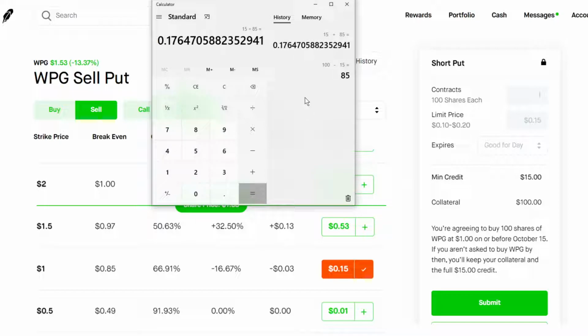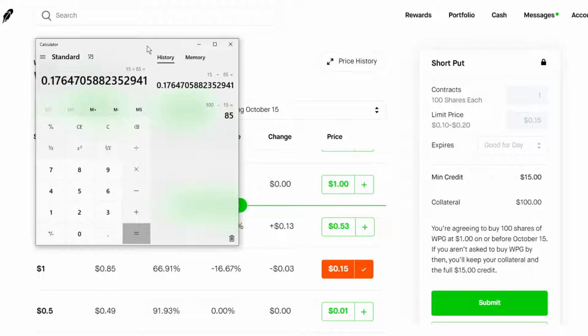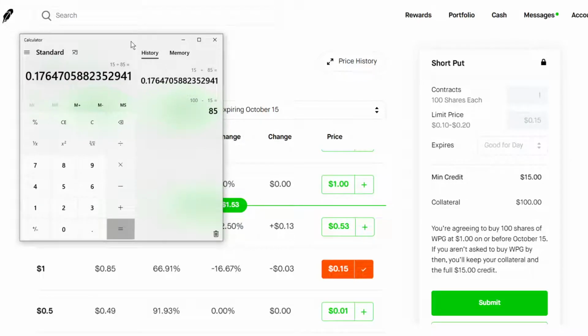17.6% return in a little over a month. So that's a really good return. It's not too crazy, not too low. But most people end up making around 10% return on the market, just buying and holding. So you're definitely beating the market in a month and a half, and that's a really nice opportunity for a lot of people, especially those with small accounts.